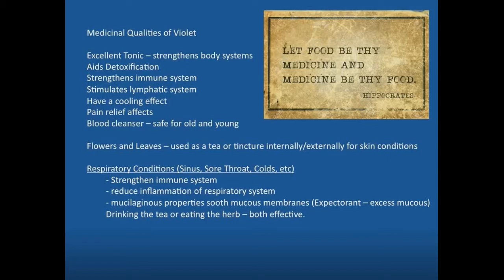So we've just kind of come through a period of time where there was a respiratory illness going around that this maybe could have been a beneficial component for, if you had it available, because it's very beneficial for the respiratory system. So it also has, as I mentioned earlier, those mucilaginous properties, which basically means that it kind of creates a mucus-like slime. Doesn't mean that you're eating this slime necessarily, but it has that ability to function that way.